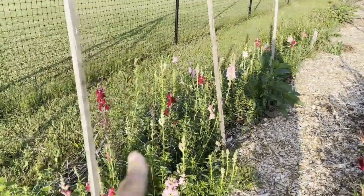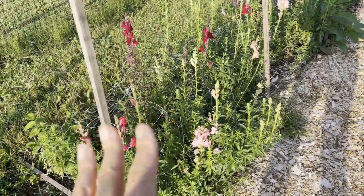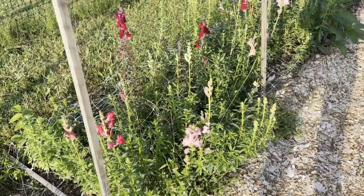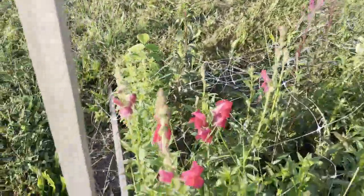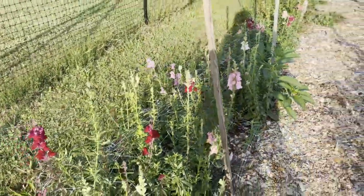because I feel like right now the field is finally hitting its stride. So these snapdragons have actually come back. These are the rocket series. They were the first to be put in this field. And some of them are just not usable. Like this one's a bit lanky, but it is nice to see the color come back and the pollinators still love them.